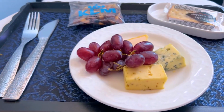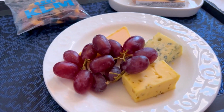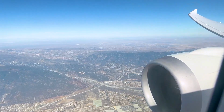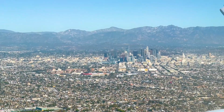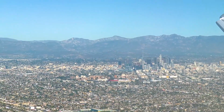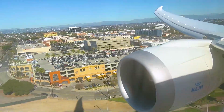And the last meal on this flight was a selection of cheese served with grapes, nuts, and a cracker. Here we are slowly approaching the City of Angels. I enjoyed every second of this flight, however, if you prefer strictly formal customer service, KLM is not meant to completely satisfy you. Crew members are very friendly and enjoy making friends on board.